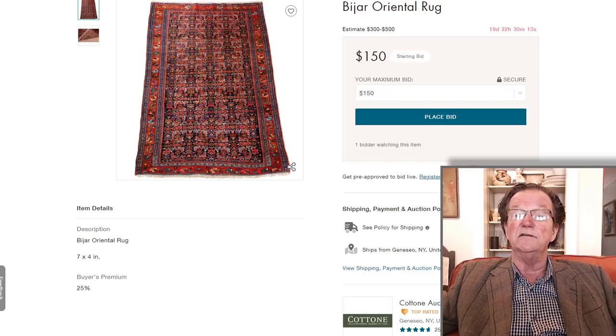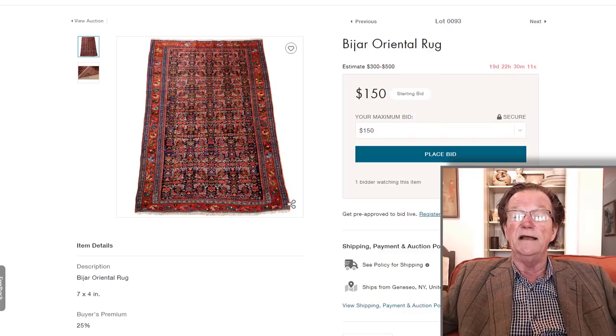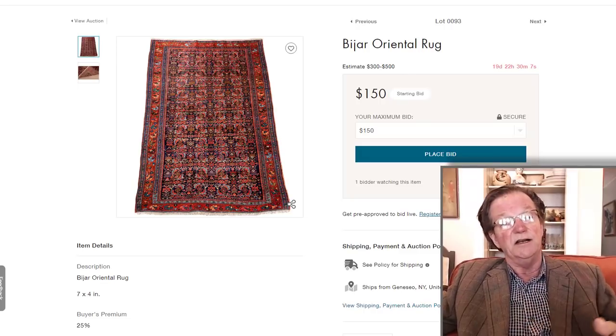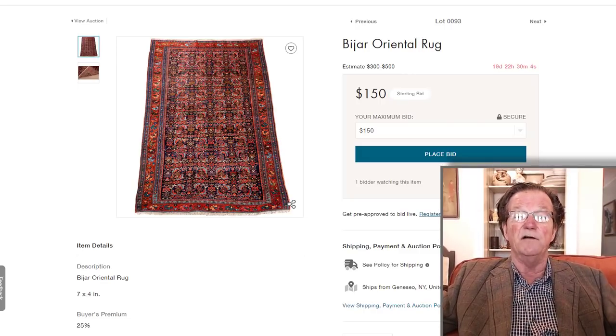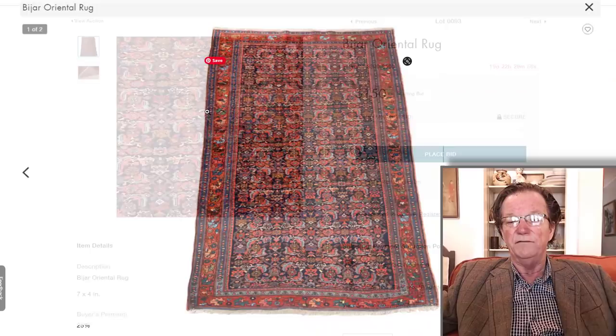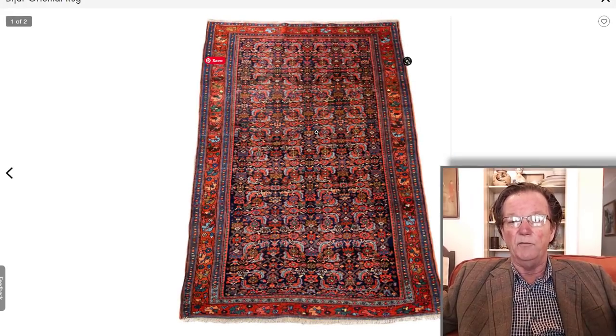In a couple of weeks, almost 3 weeks, in 19 days. And they're both bee jars. And if you're rug people and you like bee jars, and if you know what a bee jar is, they're also known in the trade as, they used to be called iron rugs, because they tend to be very heavily woven, very densely piled. They wear phenomenally well. They last a long time.